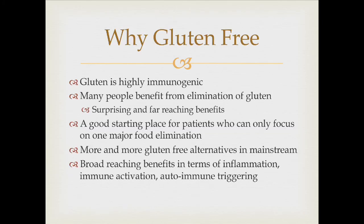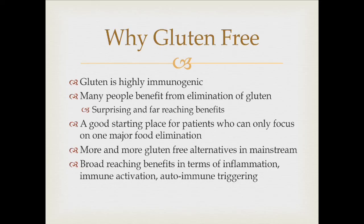Gluten is an extremely highly immunogenic molecule. And over the past 50 to 70 years, it's become much more complex genetically. The gluten has been scientifically engineered so that your bread is softer, so it's more palatable. So just in the last 3 or 4 or 5 decades, the actual molecule has changed a lot and gotten much more complex and difficult to digest.